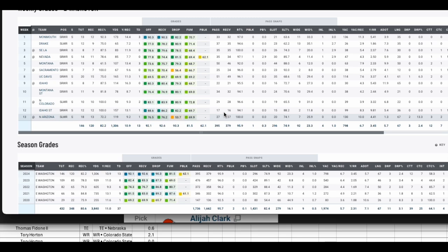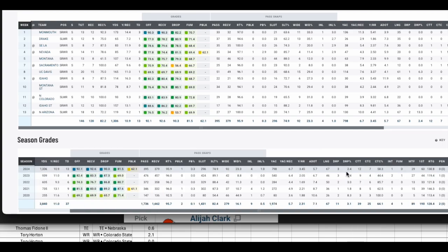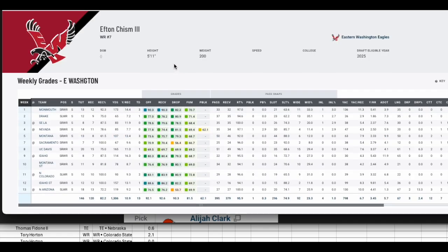So he had an 82 reception percentage, 1306 yards, 10.9 yards per reception, 13 touchdowns, 7 of 12 contested catches for 58%, 60 first downs, 130 rating when targeted. 5'11", 200. So very shifty, very stocky, interesting.